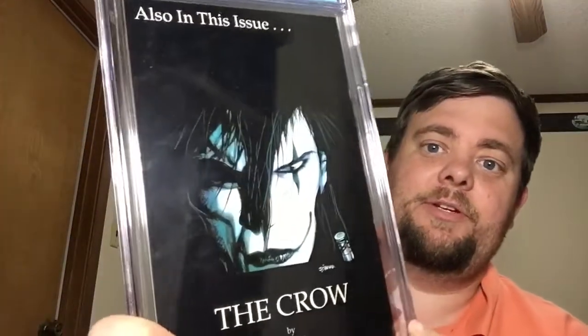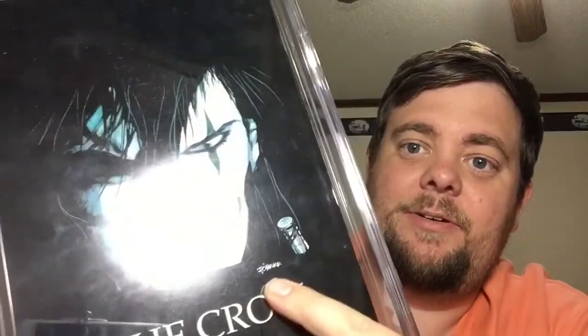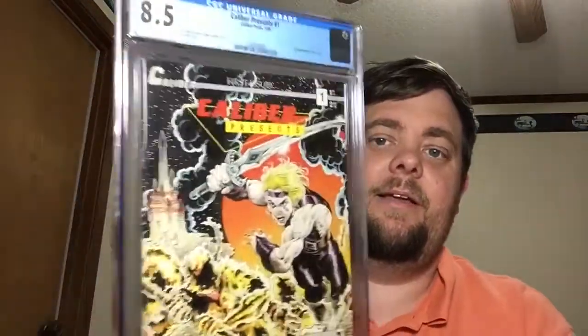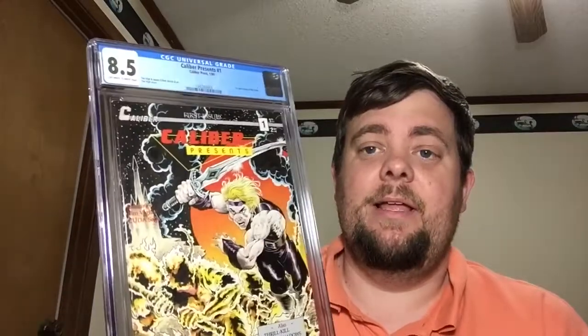I'll show you the back, the black cover. It's got a cool picture of the Crow by James O'Barr. I like how it's J. O'Barr. They didn't put the full James on there. His classic signature of James O'Barr. Really cool book to have. 1989. Like I said, I'm gonna crack this probably, and get it cleaned and pressed by a buddy, or I may even just send it to him before I crack it, just see what he thinks, and see if he thinks it'll go a higher grade if he presses it.